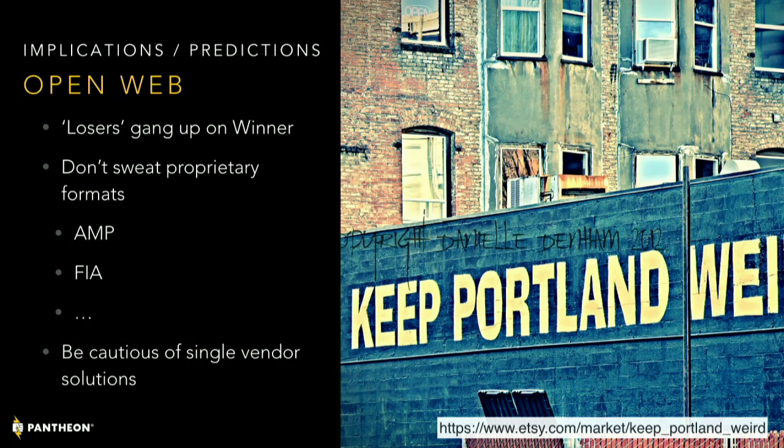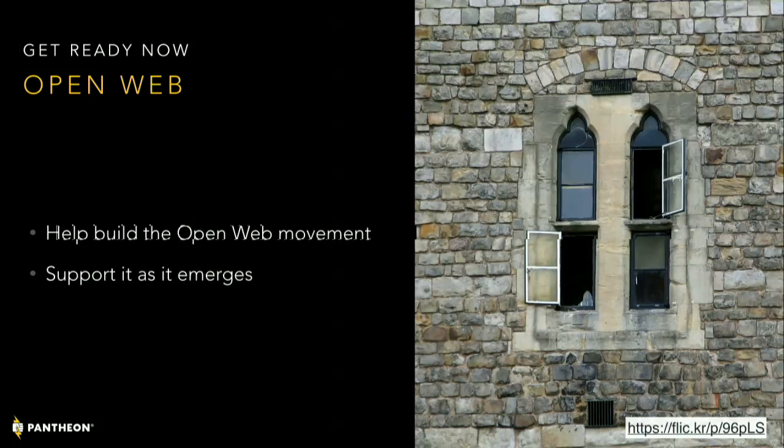On the other hand, if you can get paid to produce the Google AMP module, some wonderful people did, that's awesome. Good job. And I would encourage us all to be a little bit cautious of single vendor solutions. So in terms of readiness and awareness, I think it's really just about awareness and supporting, educating ourselves to what the open web means and supporting it and realizing that's important to all of our futures. And supporting it as it emerges.